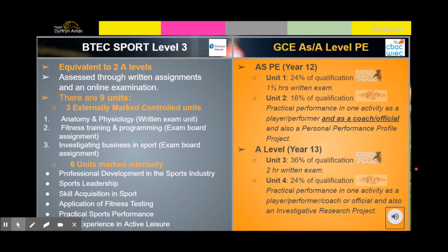Then into year 13 we have Unit 3 and Unit 4. Unit 3 is similar to Unit 1. It's a written examination. It's now worth 36% of the qualification, and it's a 2-hour written exam at the end of the year. Unit 4 is the practical performance unit. Again, you get assessed practically, but in year 13 you do not have to coach or officiate. You just get graded for your practical performance. But again, there is an element of coursework, which is the investigative research project, which further delves deeper into your ability in your practical sport and how you can improve on an area of weakness.